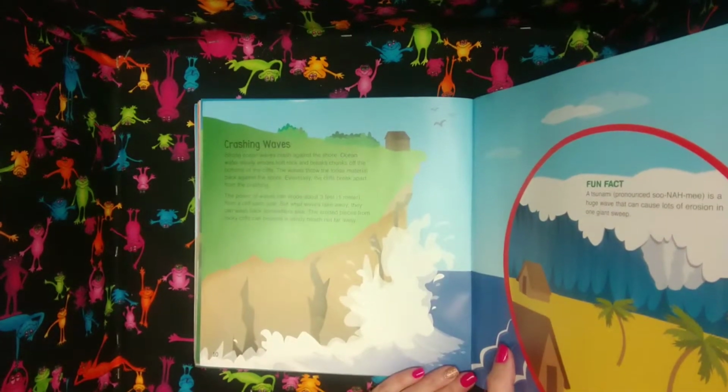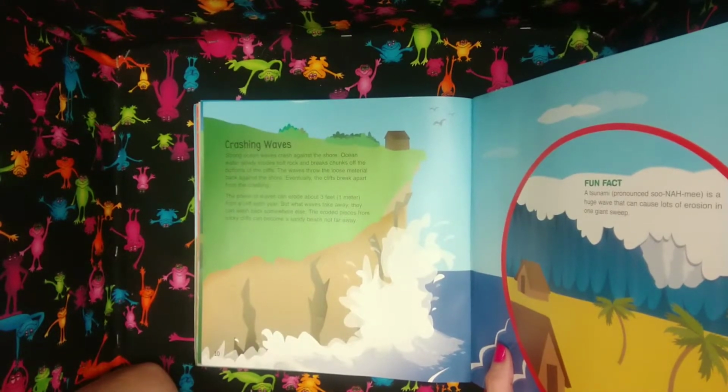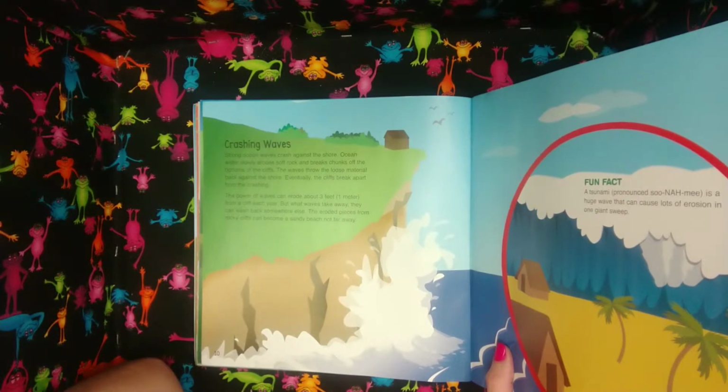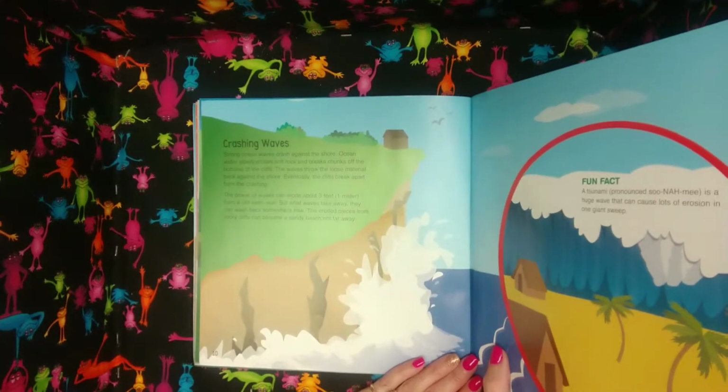Crashing waves. Strong ocean waves crash against the shore. Ocean water slowly erodes soft rock and breaks chunks off the bottoms of the cliffs. The waves throw the loose material back against the shore. Eventually, the cliffs break apart from the crashing. The power of the waves can erode about 3 feet, 1 meter, from the cliff each year.